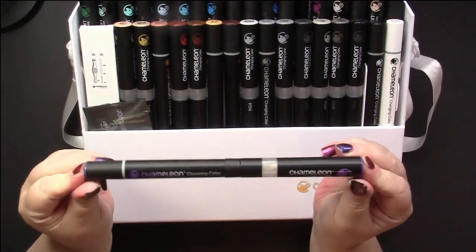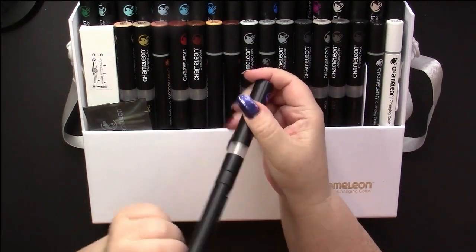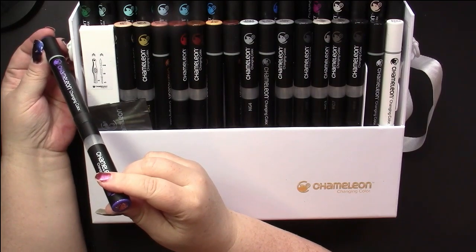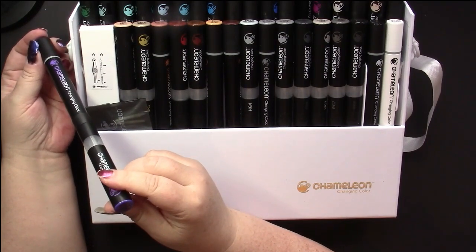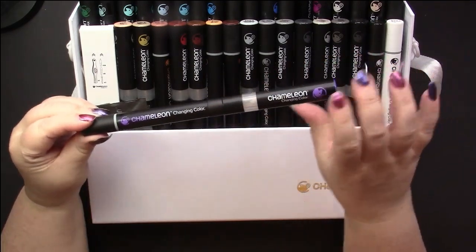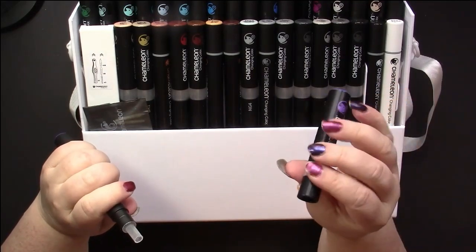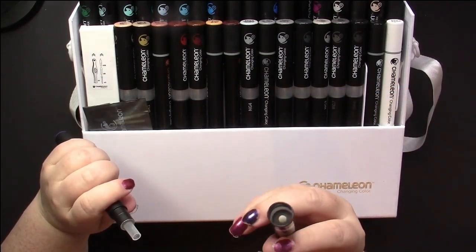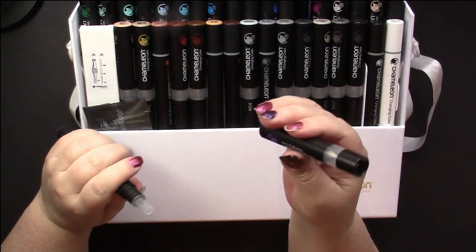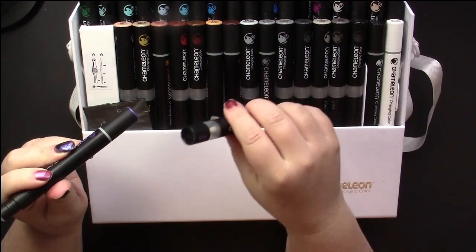So they're a long pen like this, and they have a number and a name, and they're color coordinated. So this is VO4, and it's called Deep Violet. And then what we do is, this whole part right here is a chamber that has blending fluid in it, and so you can't get it out of there, but you can touch your marker end to it and it will take the color away.